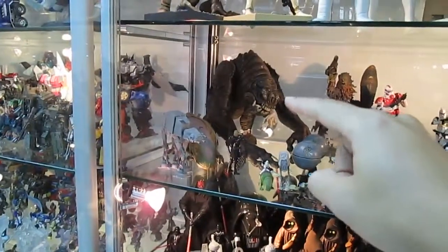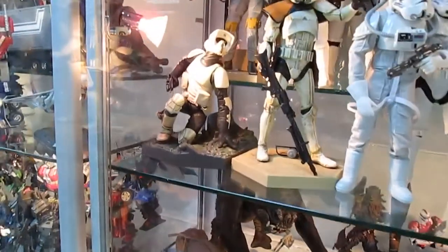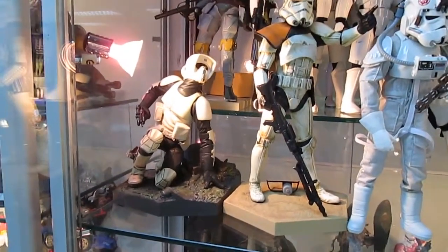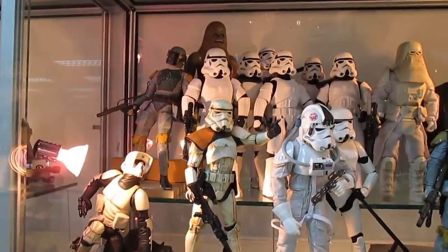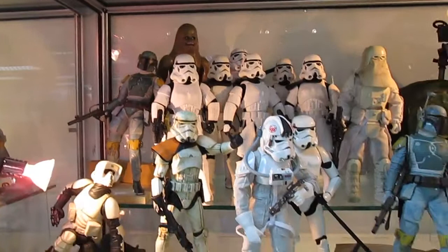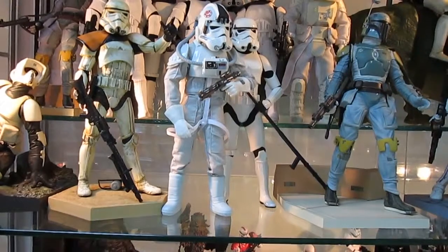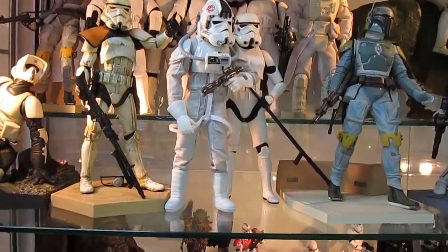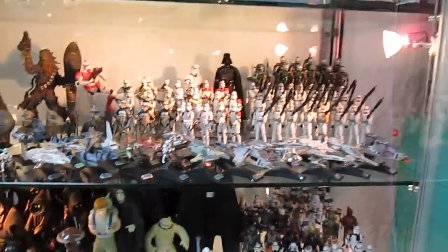And we have that Rancor monster. And we have a very cool looking sand trooper, is it? I'm not sure what you call him. No idea. Boba Fett is leaning on the Wookiee. What's his name? Chewbacca, that is. And Chewbacca doesn't actually look that nice because his forehead is a bit too big. And we have the ever cool AT-AT drivers, the all-terrain armored transports. And that's about it. This is a small version.